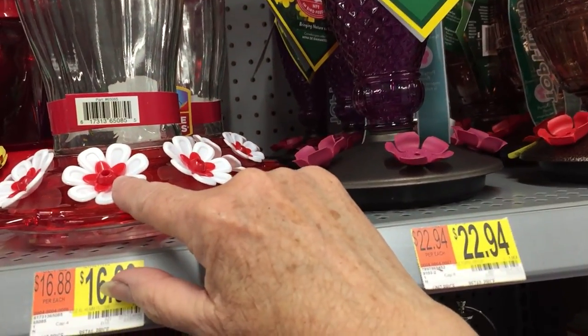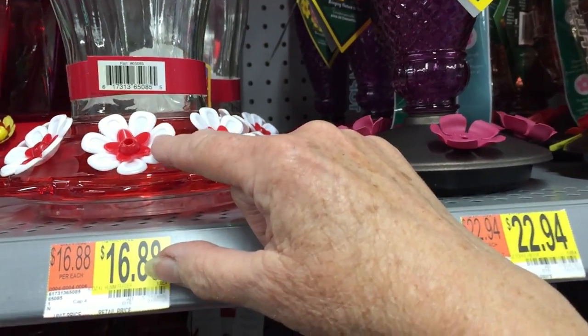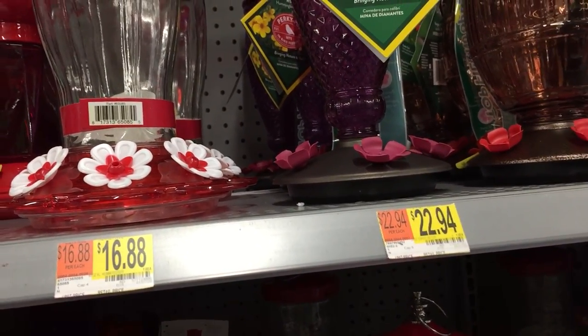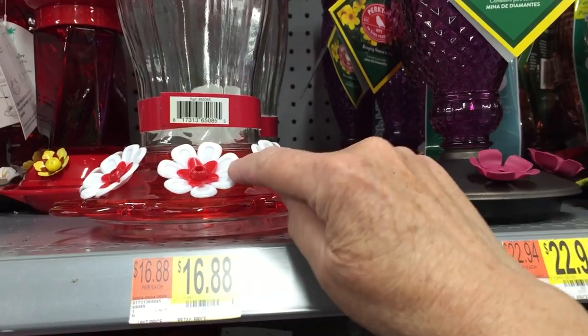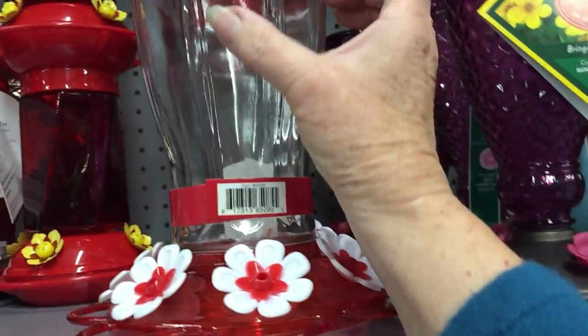Now, this has a bee guard. You can see it's lifted a little. I'm sorry, yes, bee guard. This has a bee guard. You can see it's lifted, and the bees cannot reach this. As long as they can't reach the nectar, and keep in mind, again, it only takes one bee. One bee goes back, tells everybody, does his little dance, and they all come back. If the bee comes around and cannot get to the nectar, he's not going to come back with any friends. This looks really good. This is glass.